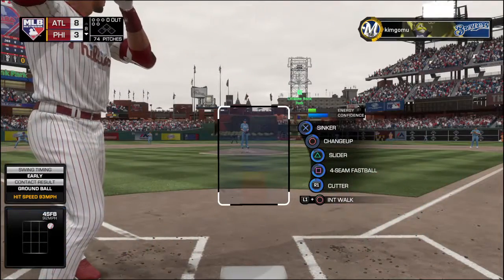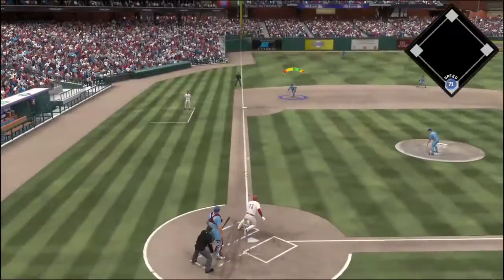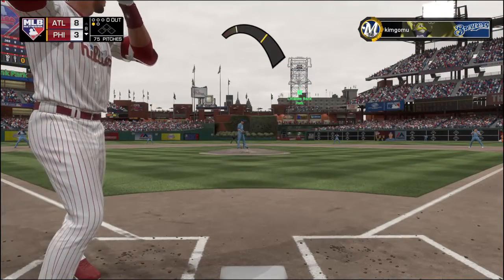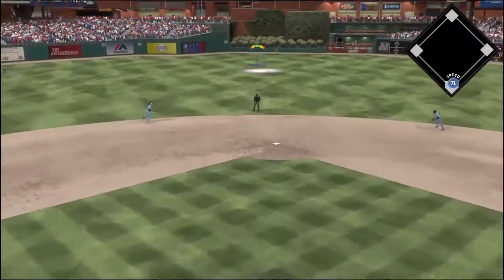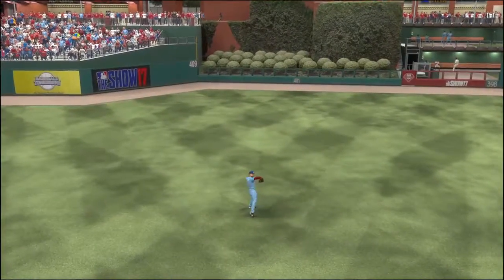Into the box now, Aaron Altair. He'll get things started now in the bottom of inning number 8. Little dribbler down the line. That winds up foul. The 0-1. High fly ball out to straightaway center. Inciarte's there. And that's the first out of the inning.